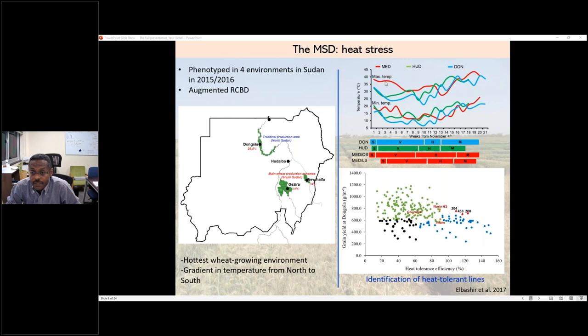For example, here, this is the maximum temperature during the growing season in different locations. You see it reaches a very high temperature at the beginning of the season and at the end of the season. There is an intermediate location, and Dongola is a cooler environment. We collected several parameters, physiological data, and yield and yield component data.